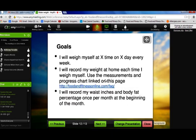Okay. So I have some goals for you guys. If you want to jot them down, you can. Do some self-measuring. It's fine to come weigh in. If you work out, weigh yourself when you come in here. If you want to weigh yourself at home, that's fine too. But weigh yourself at the same time and day every week. Record that weight at home each time.